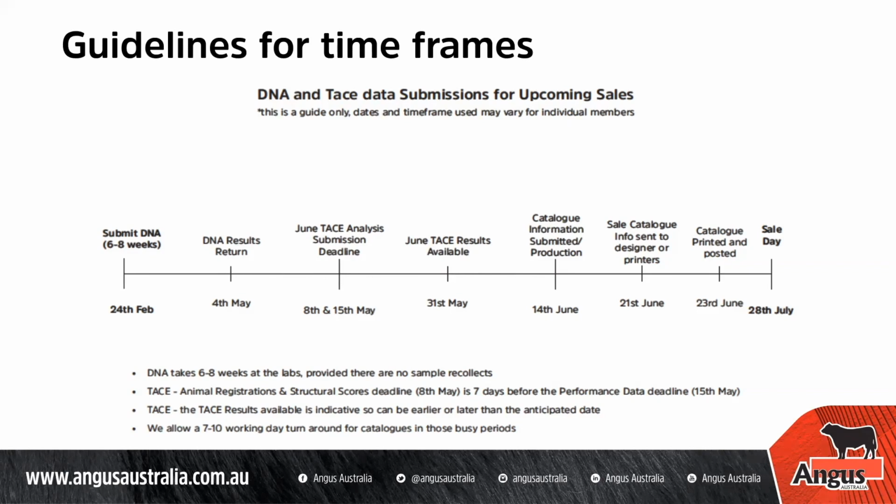When it comes to our customised and full design, we do say, particularly in peak periods, to allow for a 7 to 10 working day turnaround, because a lot of the information that we're processing here, once we've added it online and then pulled that information out, is actually a manual process and we're customising or doing a full design for you. So it is a timely process.